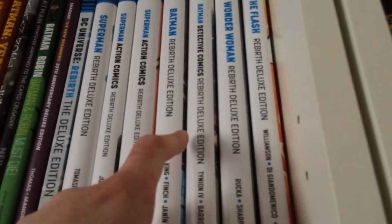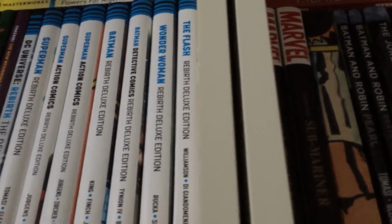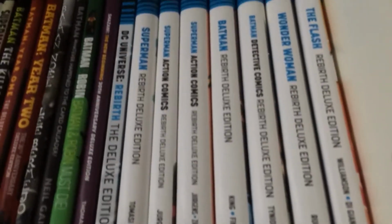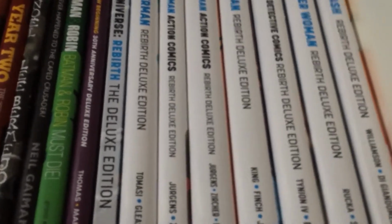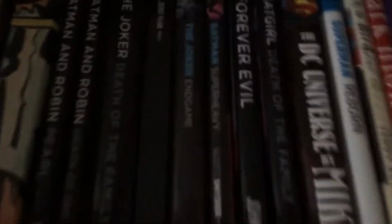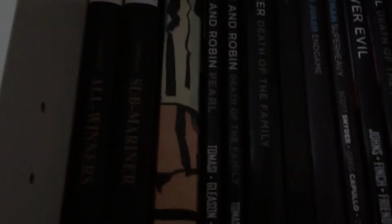Batman Rebirth #1. Detective Comics #1. Wonder Woman #1. The Flash #1. The only one I've got a second volume of is here. I'm looking forward to getting the second Superman one. There's a Flowers for Algernon book, but that's just there to remind me where it is because it's for a friend. Right up here I've got Filmish, which is basically a comic book history of films, and it's really enjoyable.